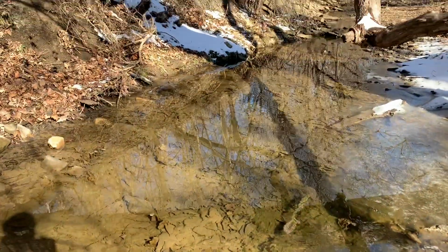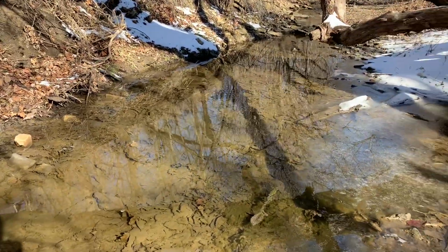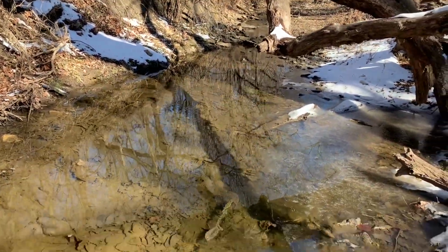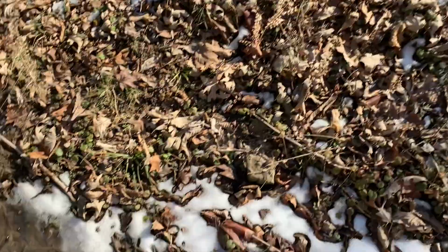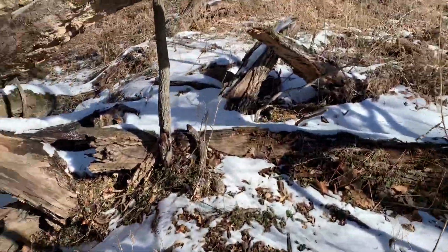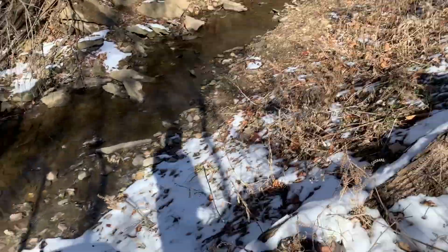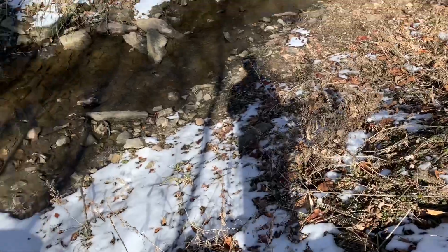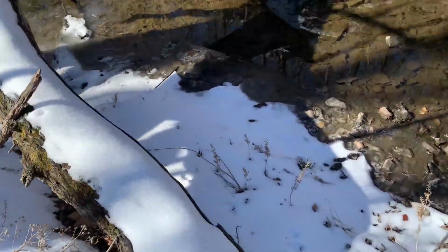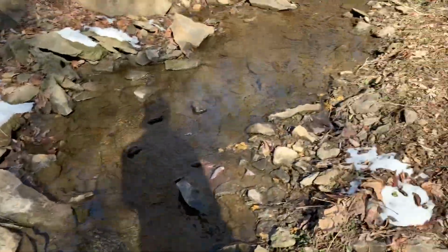I just walked through this hella big construction site where they're planning to cut a big chunk of the forest, you know. But I'm tired. It's 9 o'clock in the morning. But I was bored, so I decided to come out here. I probably should have brought boots, but I didn't know I was going to be walking through the creek.